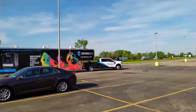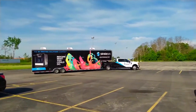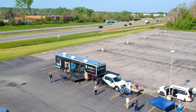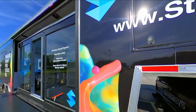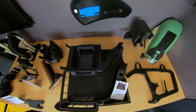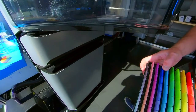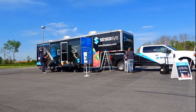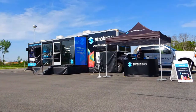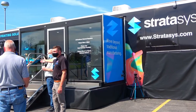Short drive down Interstate 90 to the RIT Conference Center parking lot to welcome the Stratasys Experience Truck. A technological triumph on wheels, including five diverse 3D printers and hundreds of sample parts of all sizes, shapes, textures, and colors. The truck pulls up and only requires about an hour to transform into an education in 3D print prototyping, creating a carnival-like atmosphere for dozens of viewers.